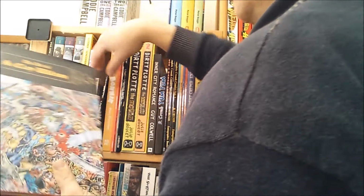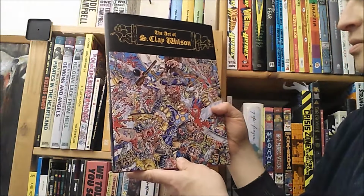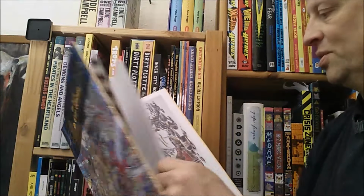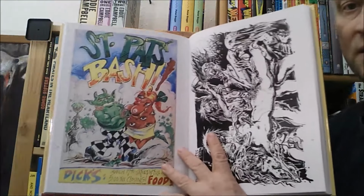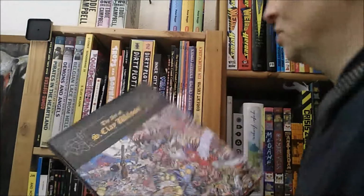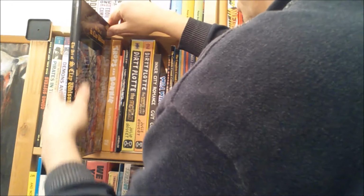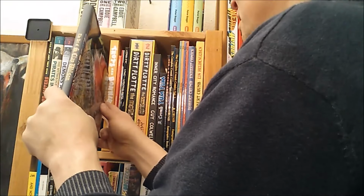And a bigger hardcover, the art of S. Clay Wilson. The more I look into the stuff here, I wonder why I haven't done a video about this book sooner. I should do, but even though they may age restrict the video.